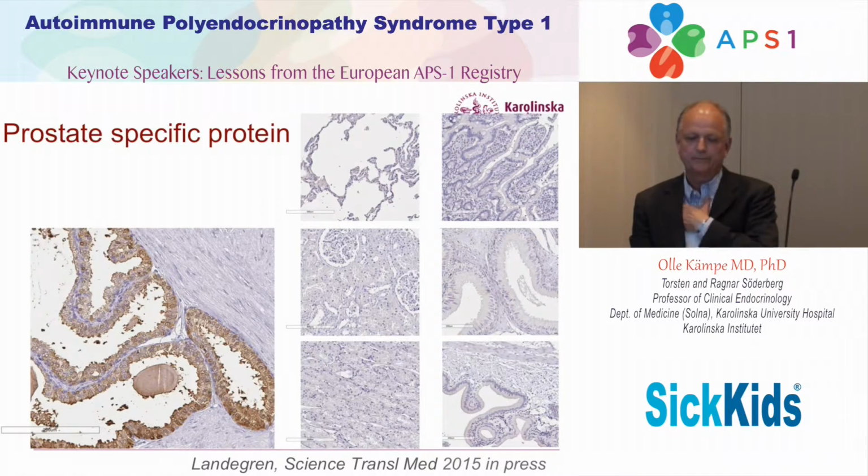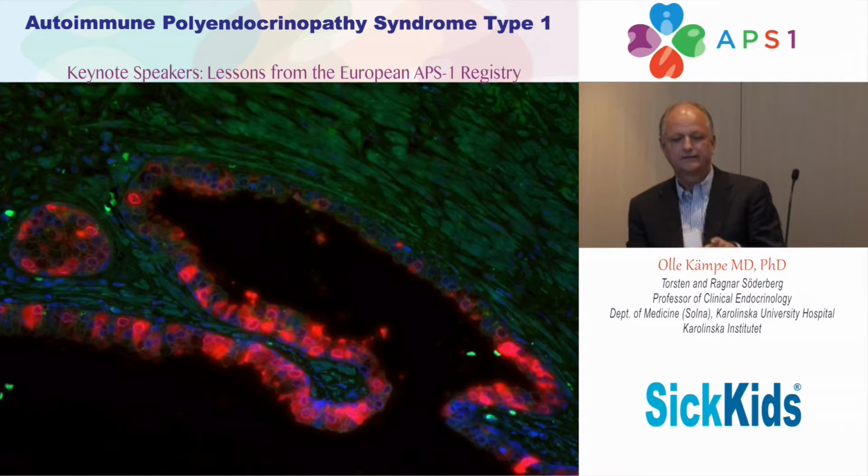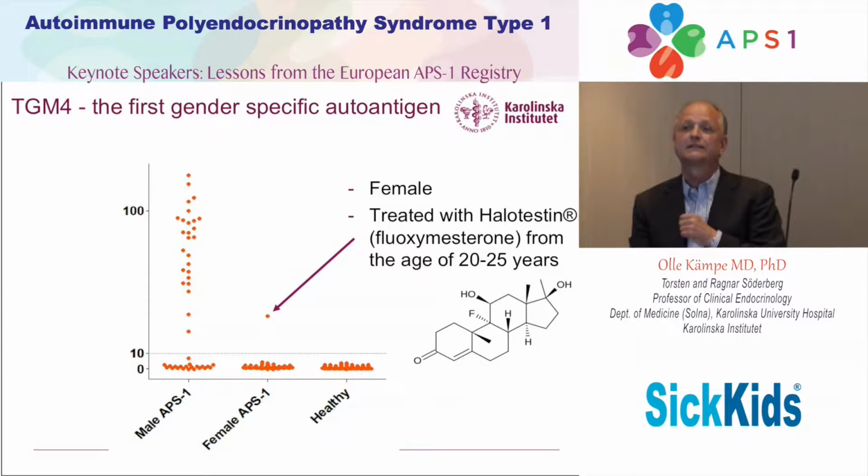The staining is only in prostate and not in tissues that anatomically look the same. And the enzyme in question is transglutaminase 4. So the immune system reacts against this. And in celiac disease, you have a similar autoantigen, transglutaminase 2. It's only expressed in a few epithelial cells in the prostate. And it's in fact, to the best of our knowledge, the first gender-specific autoantigen.